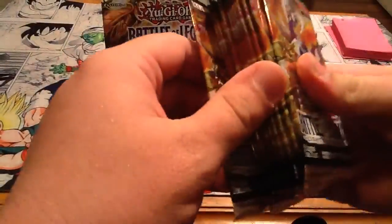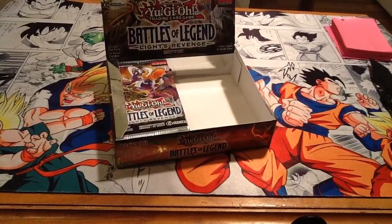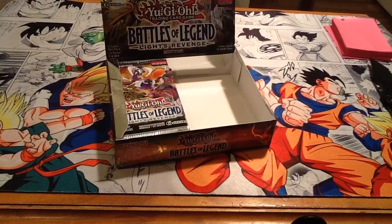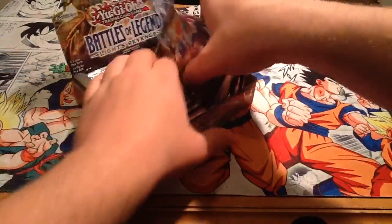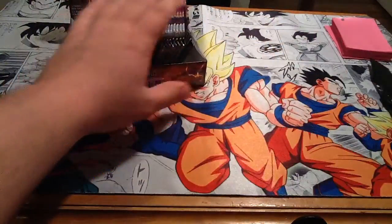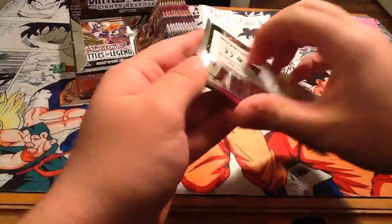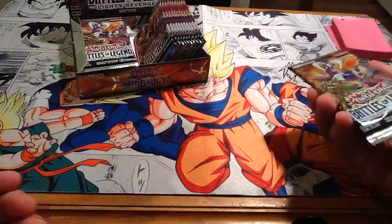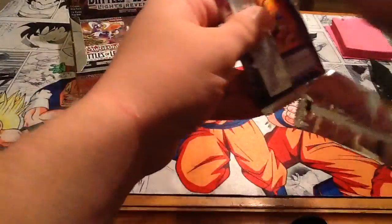So I better check this out, make sure that's 12. Hold on a sec. Alright, so yes, indeed, this is 12 packs. I just had to quickly make sure, because sometimes the packs get mixed up. So again, we'll be doing this in two parts. So here's the first part and first pack. And again, you are guaranteed holos. You get 4 ultra rares and a secret rare in every pack.